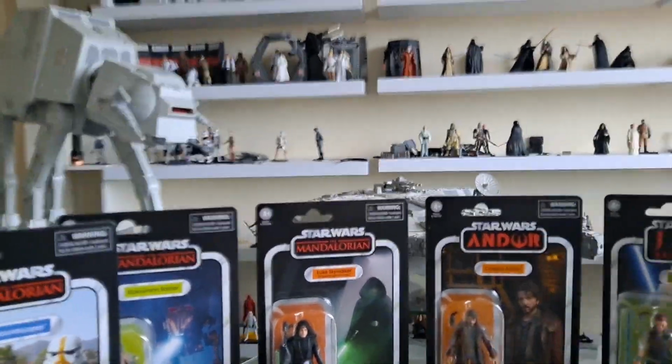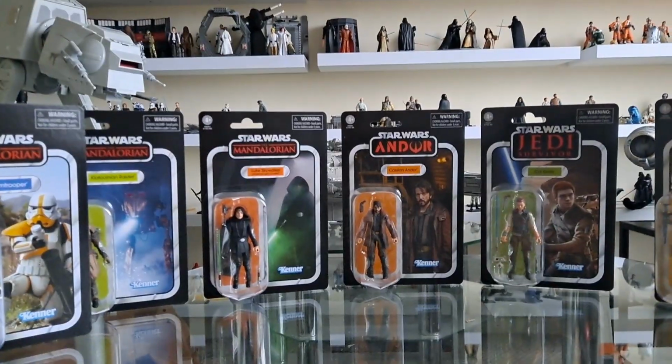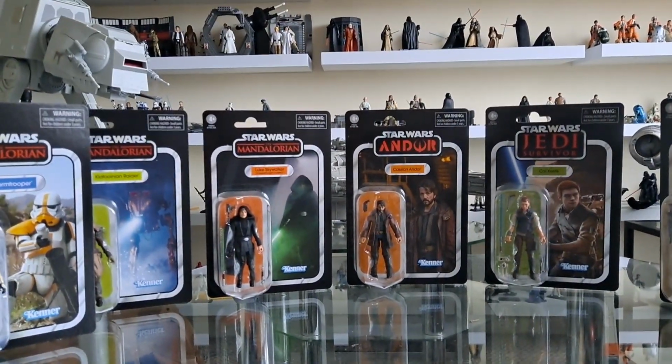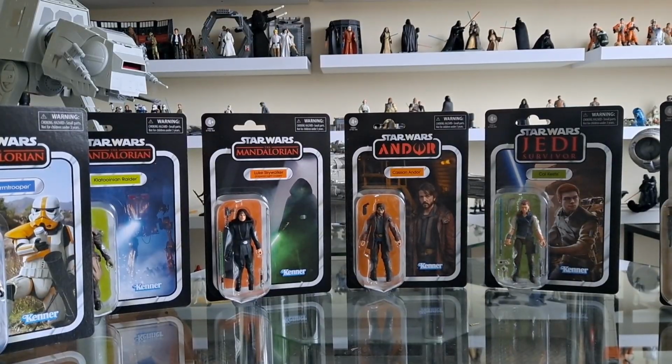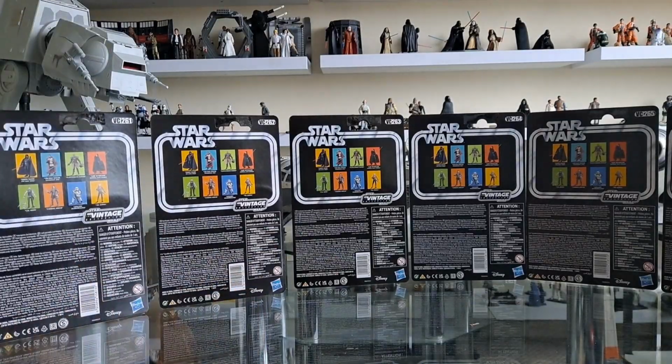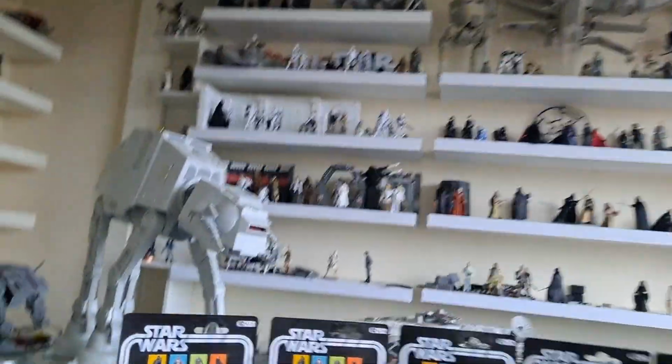Right, that's an uncut reaction to all these cards. I'm just going to put the camera down a little bit and line them up, and then we'll have a closer look. And I might put them into numerical order. Let's do it. And there we are. There they all are in numerical order. Let's have a look at them.